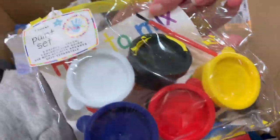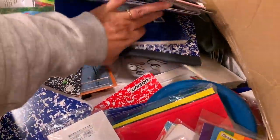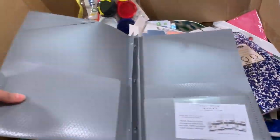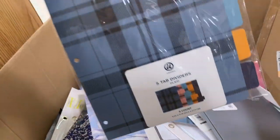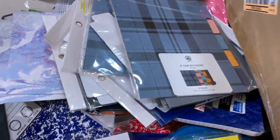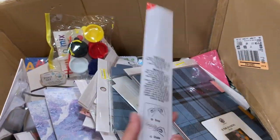A bunch of paints for 33 cents. Composition books for 33 cents each. They even have Five Star. What? You guys know Five Star tends to be a little more expensive. Five tab dividers. These were originally $3.19 each, but now they're just 33 cents. Glow necklaces for 33 cents.